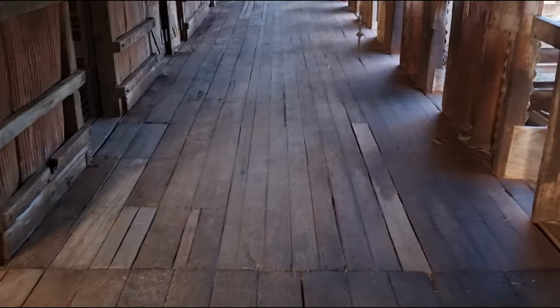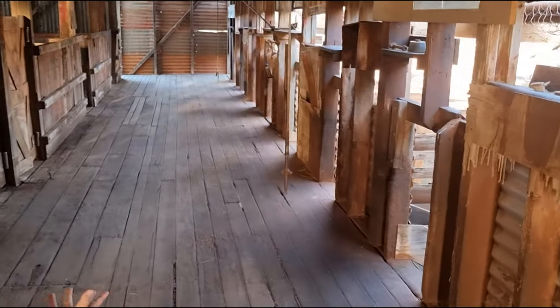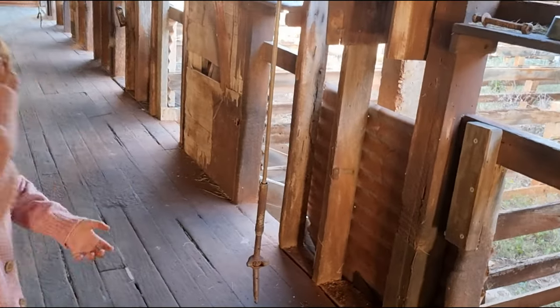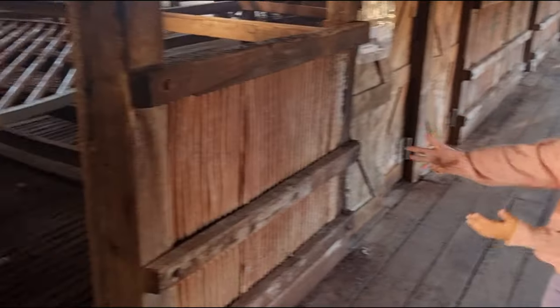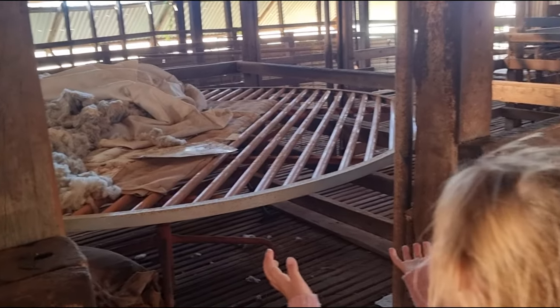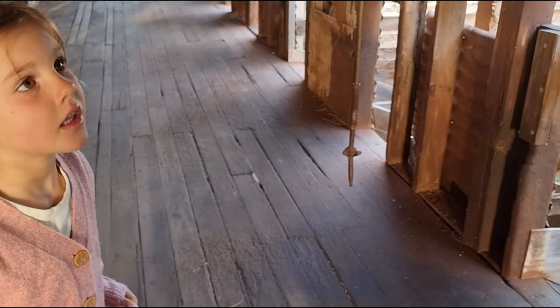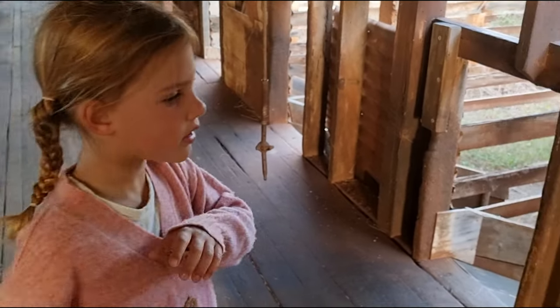Shall we go and show them? Yeah. Where do they shear? They sheared here. And they sheared them off, yeah. And then what happened? They chucked the wool onto the table. Cool. And what happened to the sheep after they were woolless? Where'd they go?